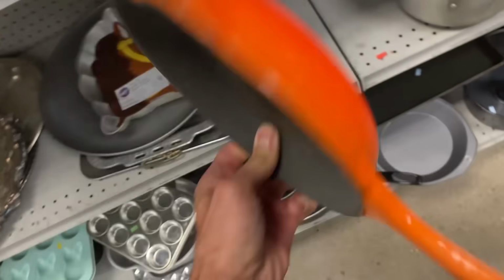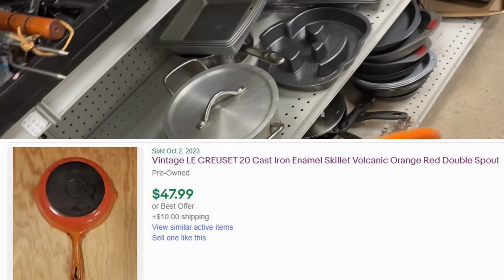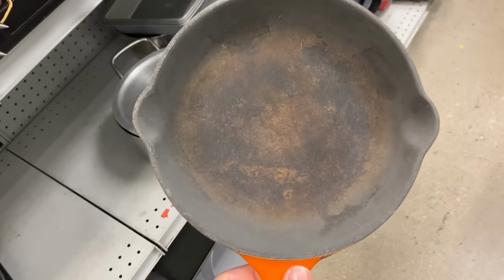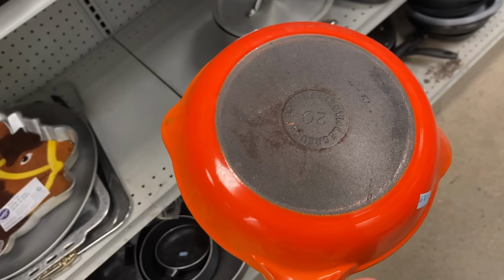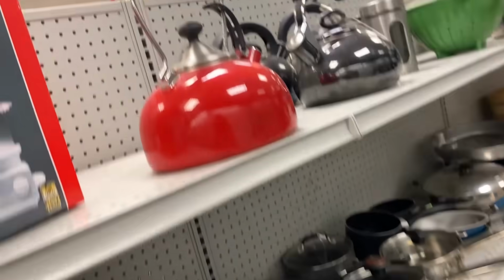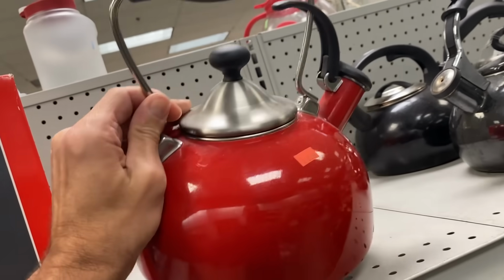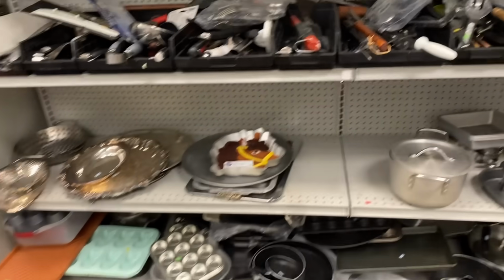I see a comparable that has just sold one for $48. If you look at that comparable, it looks like my exterior paint job is a little bit better, but they seasoned their interior, and you can see there's a little bit of wear on the inside of the pan. So depending on whether I season it or not, I will probably list that in the $40 to $45 range. I'm definitely going to ask $45 if I season it and it comes out looking a little bit better.